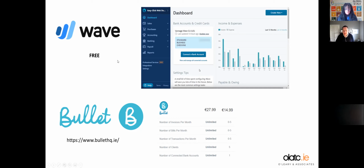So the Wave one was very, very good because it allows you to input all your money in, money out. And again, of course, like everything else, if you're not inputting anything into it, it's of no use to you. It's only useful if you're actually using it. So we would recommend that at least once a week, you put in your bills for that week or that month into the system, and you categorize them based on what the platform allows you to do in terms of categorizing different headings.